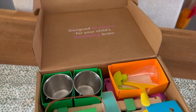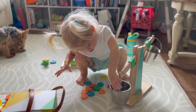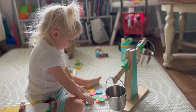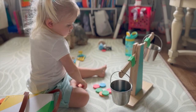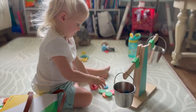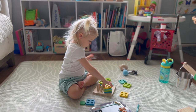Lovevery is a play kit subscription. We have been with them for probably a year now, and we love their toys so much. They really take the guesswork out of trying to figure out what's age appropriate for your child, and being a parent is hard enough. I have so much on my plate right now between the 2 kids and just trying to keep up with the house and with friends and everything that goes along with being an adult and a parent. So Lovevery is just one thing that I feel like I can count on.